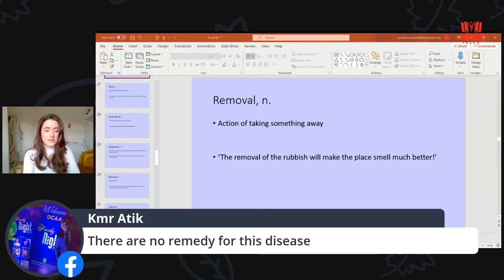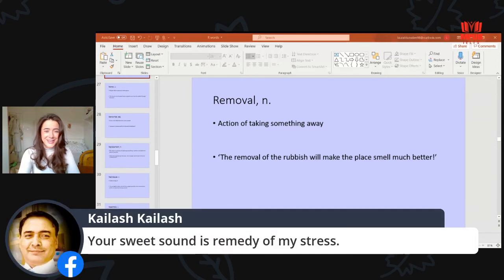We've got a couple of other examples of remedy. There is no remedy for this disease. I hope that you're not talking about COVID, because they're going to find a cure and then we can all go back outside and have a normal life again. Your sweet sound is the remedy for my stress. So the stress is the ailment, the pain, the condition, and the sound, probably of a voice, would be the remedy. Okay.